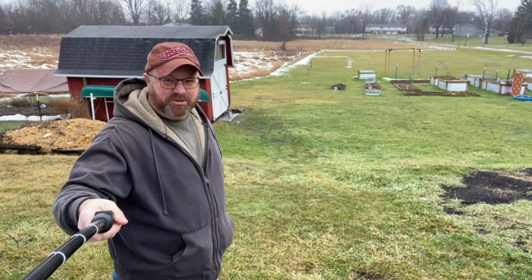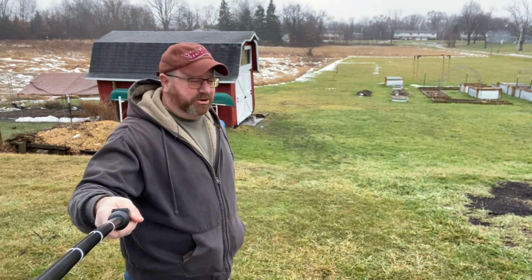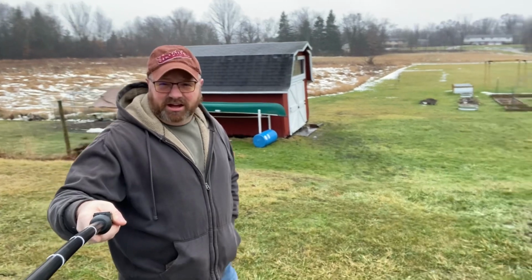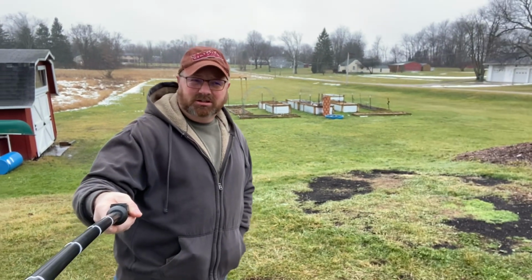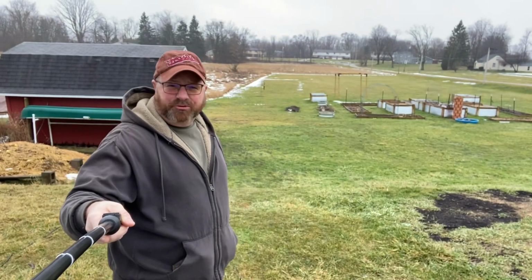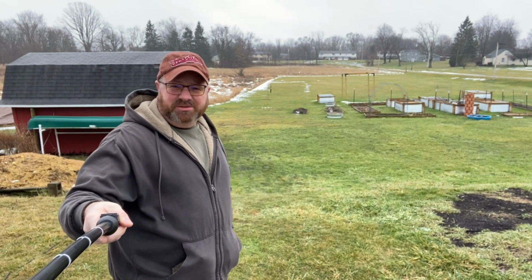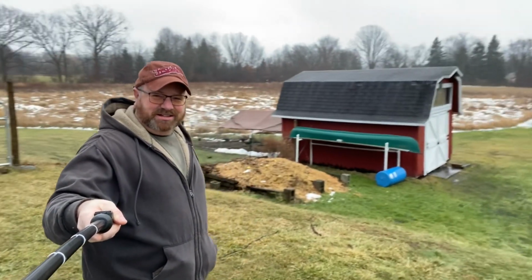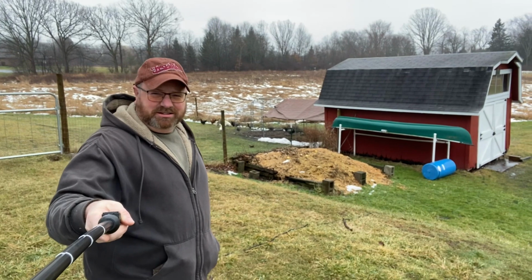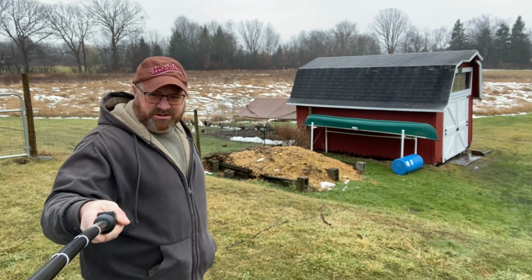Coming at you today from another unseasonably warm Ohio day. It's January 29th and temperatures right now are about 43 degrees. You can see most of the snow that we had on the ground earlier this week has melted off. You can hear the chickens crowing. That's Teddy Roo. They're out and exploring and foraging.